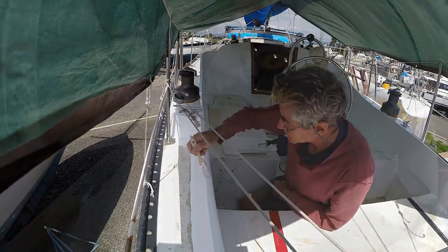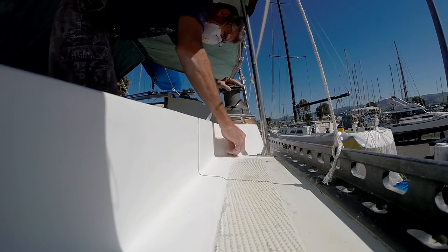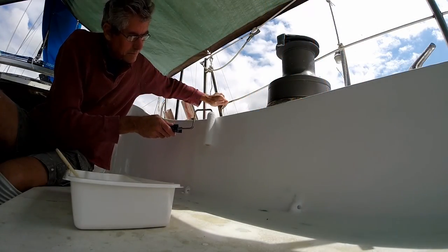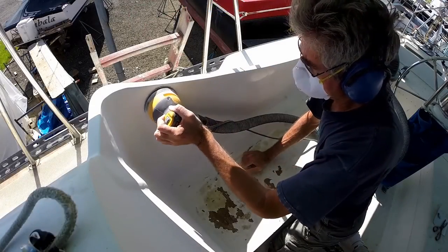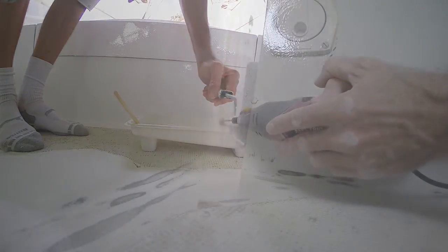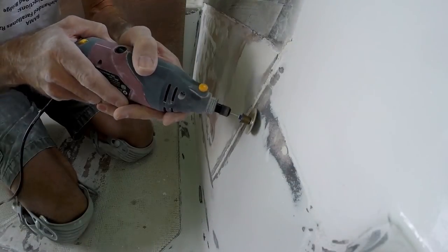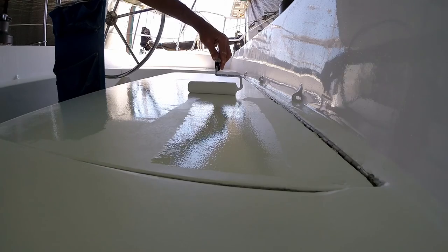Sanding, painting, sanding, painting, and sanding, and sanding, and painting, grinding, painting, and painting.